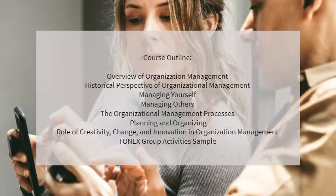Course outline. Overview of organization management. Historical perspective of organizational management. Managing yourself. Managing others. The organizational management processes. Planning and organizing. Role of creativity, change, and innovation in organization management.